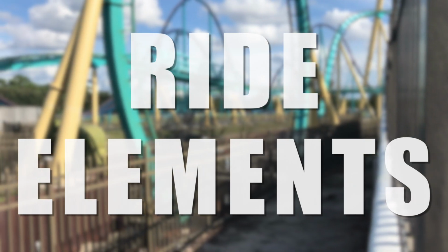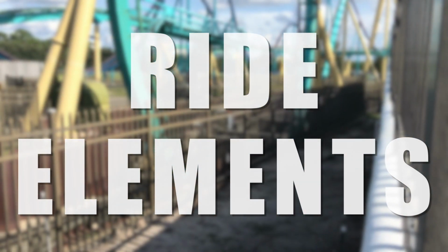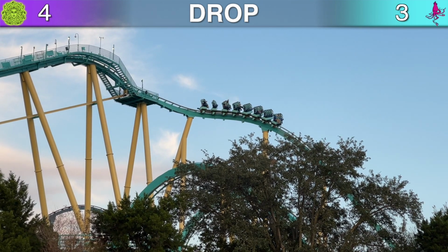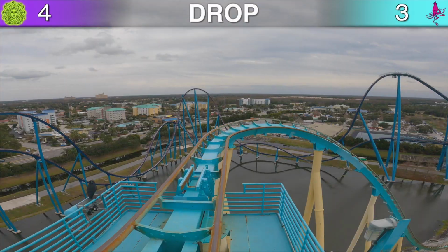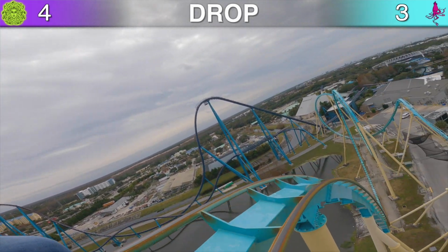Next, we're gonna be looking at ride elements, first comparing each coaster's similar elements, and then adding up each ride's unique elements. Each coaster starts with a first drop, and that first drop starts with a right-hand turn. Although Medusa's turn is much smaller and separate from the drop, whereas Kraken's turn is roughly 90 degrees and blends in with the beginning of the actual drop itself.